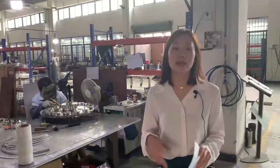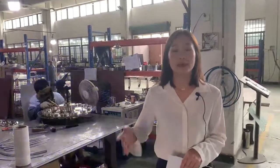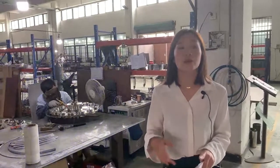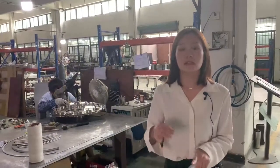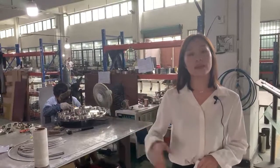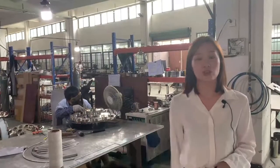That's why we can make so many kinds of special designs for our machines to meet the requirements of our customers. You know, many customers have many kinds of products, like vegetables, cheese, and so on. We have a sheet metal workshop so that we can handle all the processing of production. Okay, let's go to the next place.